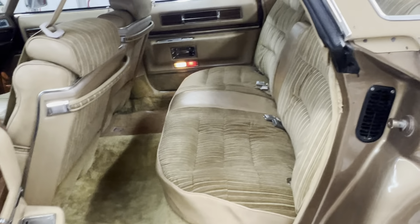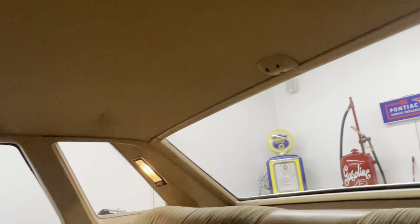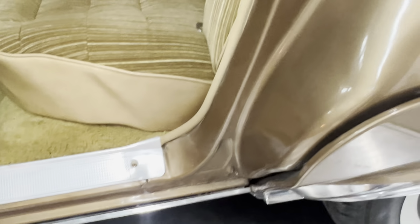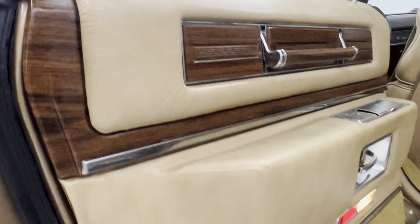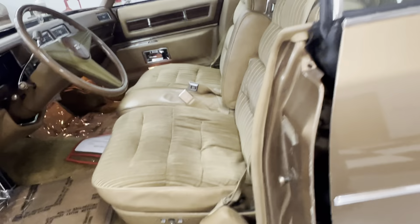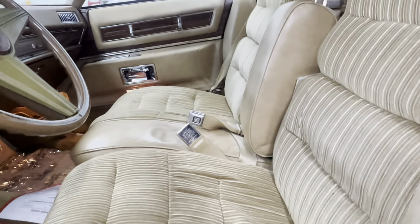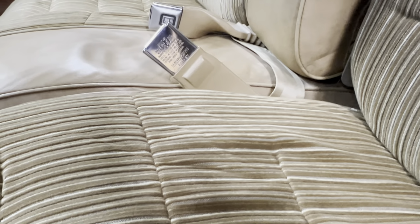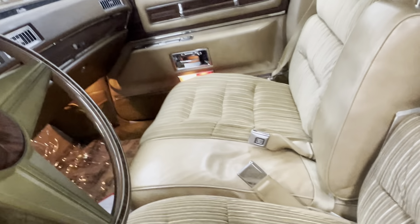Interior in this car is very, very nice. Super comfortable seats. Headliner is in very good shape. Dome lights work. All them lights in the dash work, or on the door panels work. Sun visors are in good shape. Your jams. Power seat. Tilt wheel, cruise control.